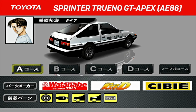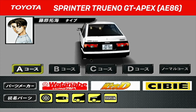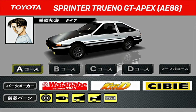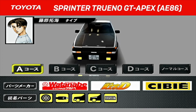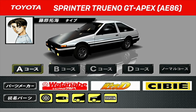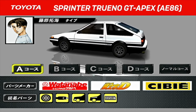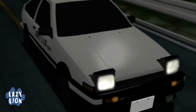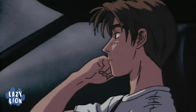now, finally, the real star of the show, the Toyota Sprinter Trueno GT Apex, aka the AE86, aka the Panda Trueno, aka the 86, aka the Hachiroku.